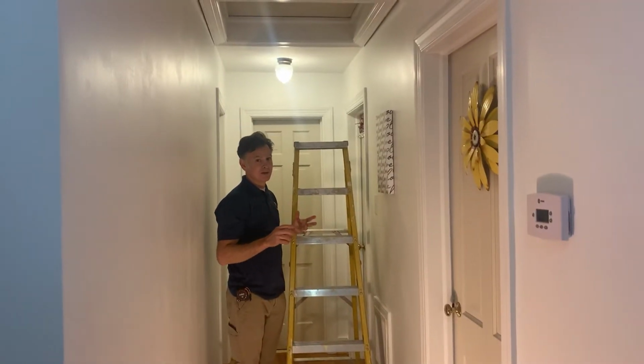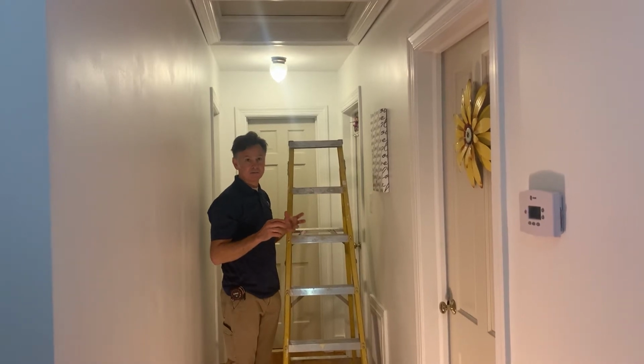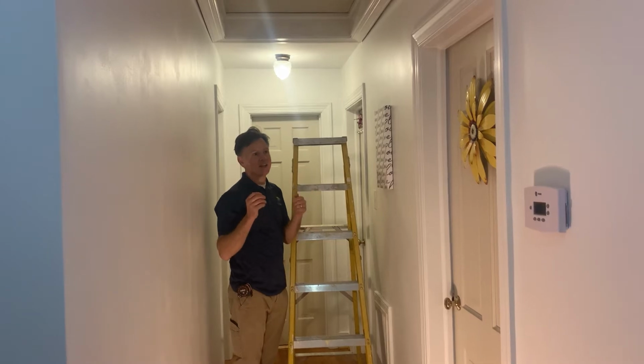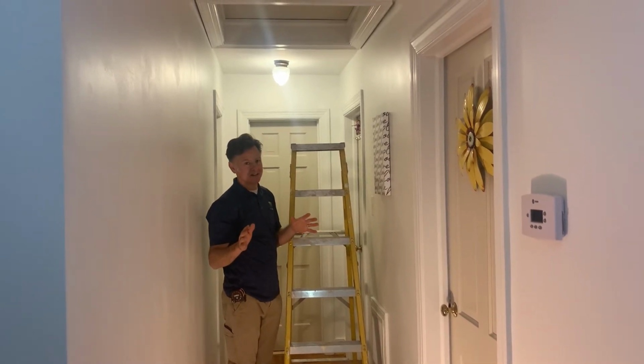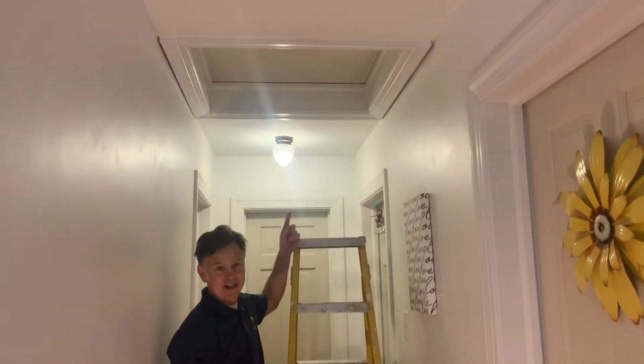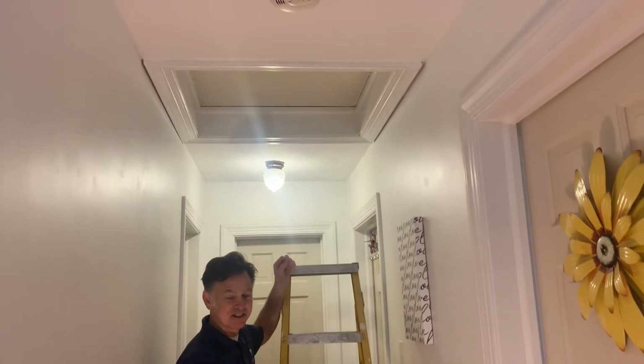So really the primary issue in every home is good overhead insulation, which always starts with basic air sealing. So here we have a very typical attic hatch. We're going to go up in the attic and take a look and see what we find.